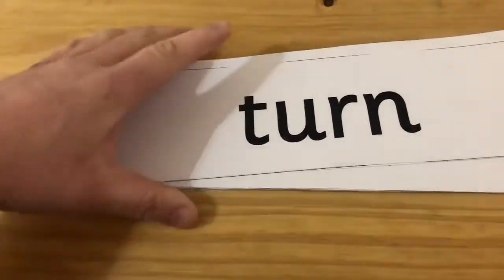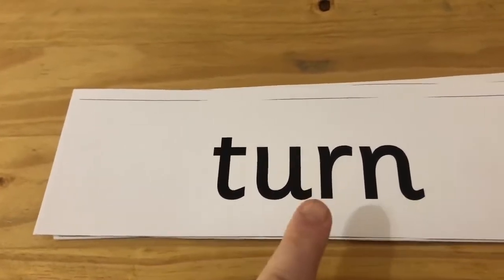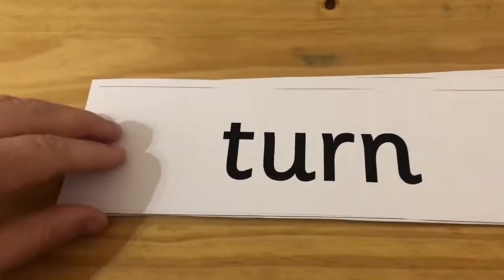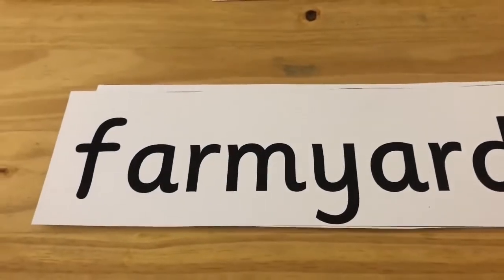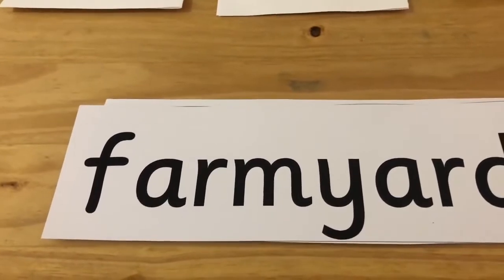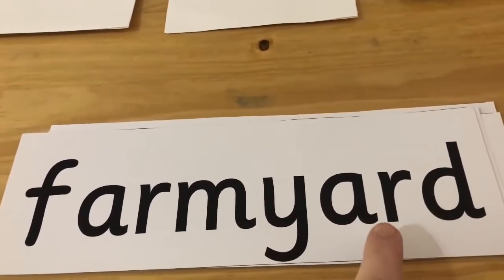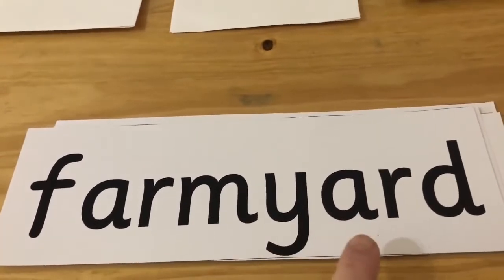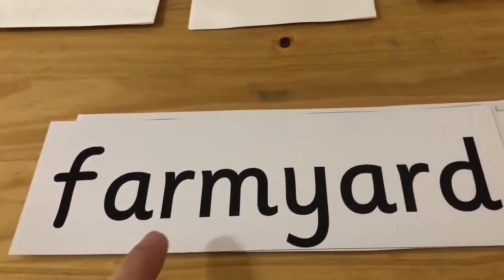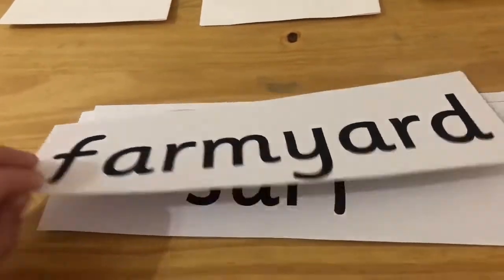Let's try the next one. Where is the digraph? There it is. Sound it out. Turn. Like, please take a turn when you're playing that game. Look at this word. We're gonna have to chunk it up. I can see two digraphs in there and they're both the same. Where's the other one? There it is. So sound it out. Farm, yard. Farmyard, where you'll find all the animals, piggies and cows and all that stuff.